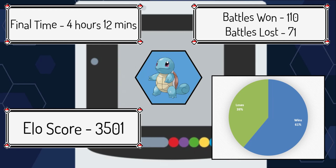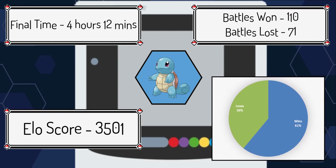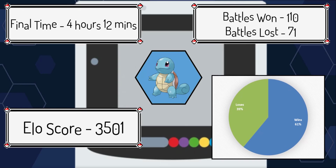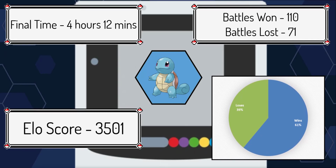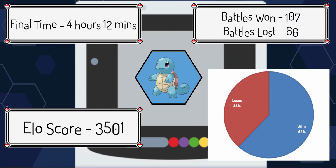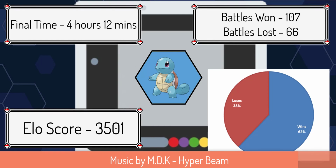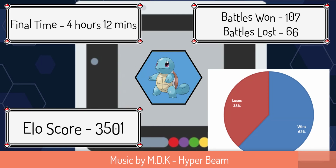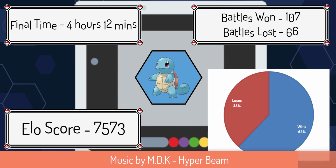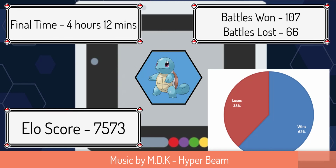So starting back with Squirtle, after reviewing the footage again, I've determined that in fact he only took part in 173 battles, making our Squirtle's win rate a whopping 62% with 107 wins. Our loss rate is 38% with 66 losses, meaning Squirtle's new ELO score is 7,573. Much more impressive sounding.